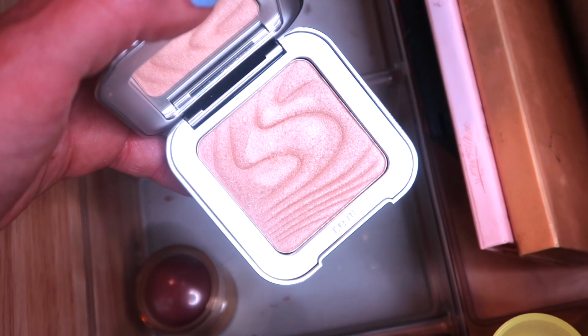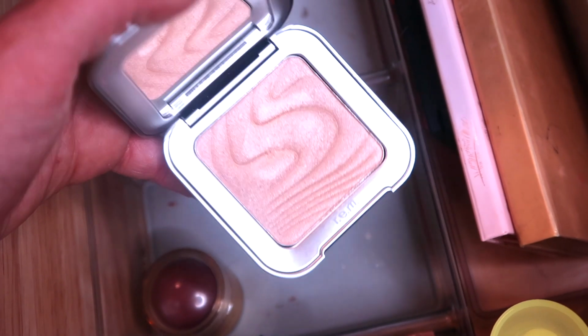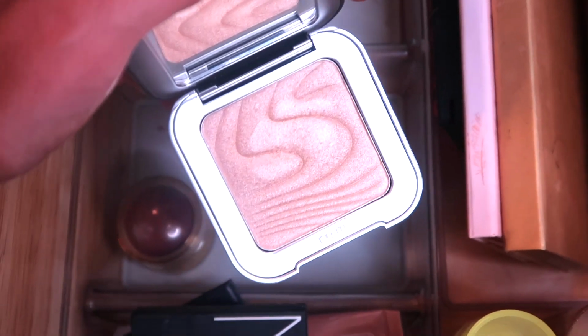I'm also going to keep, no, I should put back. I'm gonna put back my REM Beauty highlight in the shade, I think it's Miss Mercury. Yes, I have been loving this, but I've reached for it so much that it's time to put this away and rotate something else in.